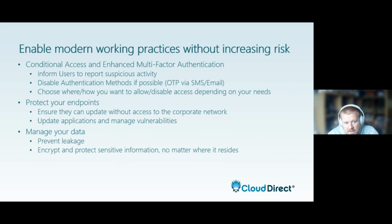If we disable those authentication methods, then that cuts off that vector. We want to choose where and how people are able to access our requirements. So we could disable access from particular countries, or we could only allow it from particular countries. We want to make sure that we're taking those steps and making the right decisions to protect what we're doing.